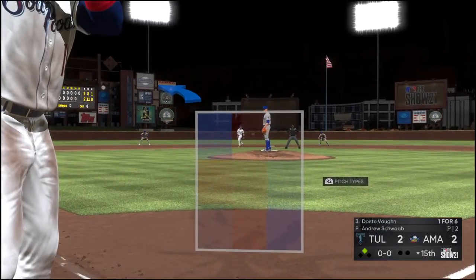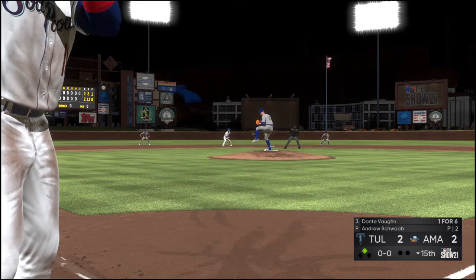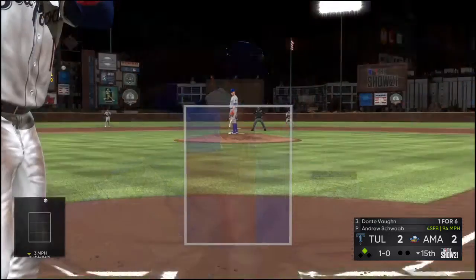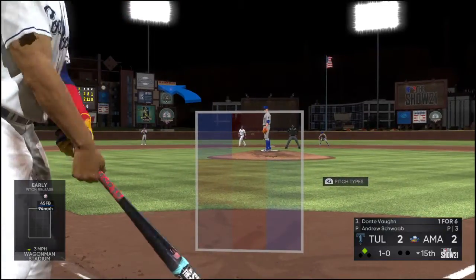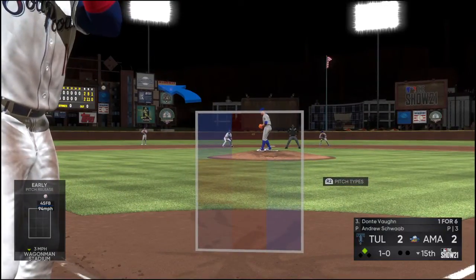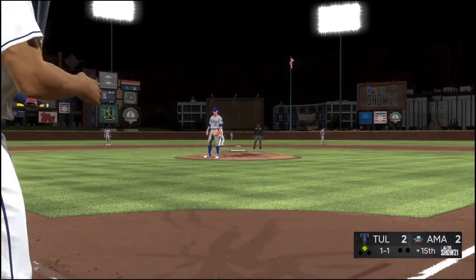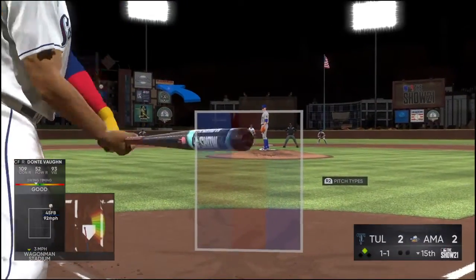Big at bat now, and here is Dante Vaughn. The winning run stands at second base. Fastball too high to start him out here, 1-0. This has to be a productive at bat right here. I know you want to drive the run in and get the RBI, but you have to find a way, bare minimum, to move this runner over to third. 1-1 the count.